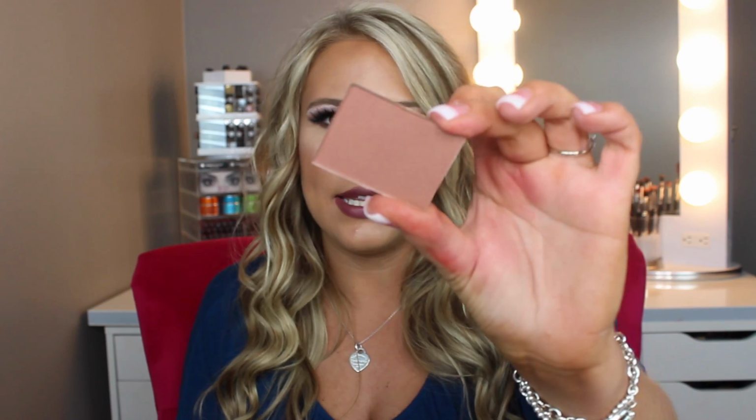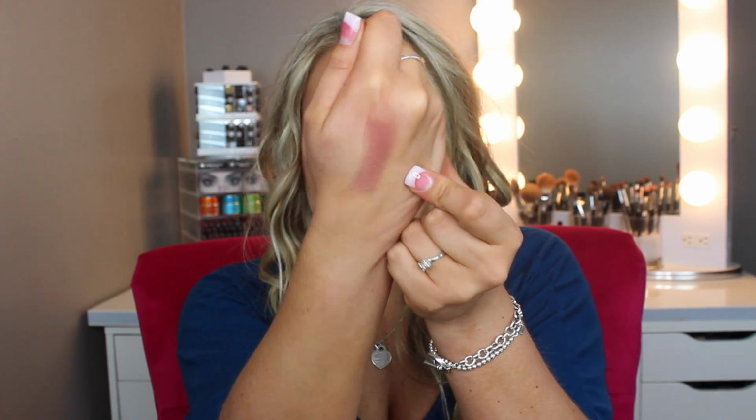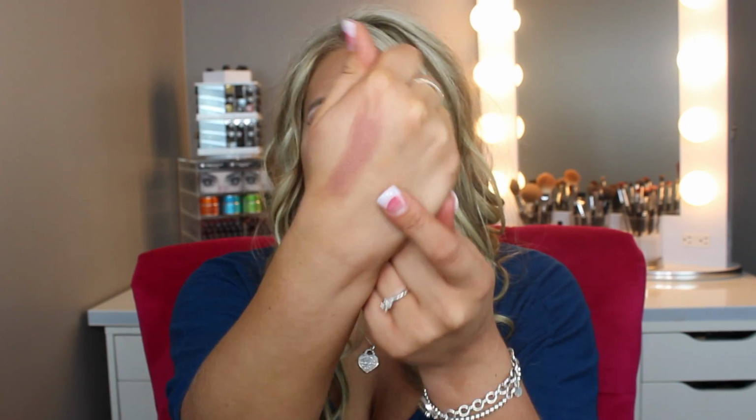Okay, the next shade that I picked up is Lovejoy. So it looks like this. So here's what that looks like. That is Lovejoy. It does have a sheen and a little bit of shimmer in it. But again, just another really nice fall color that you can wear. Lovejoy. This one's probably my favorite so far out of all of them because I think it's so universal. Even if you are super light, I still think it would look really great on you as well.